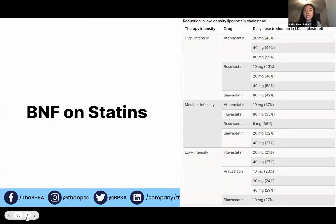If you look at this table over here, what I mean by high intensity is that there are different intensities of statins: high, medium, and low. It really depends on whether the patient has had a cardiovascular event, and on their preferences for which statin they would like. It also depends on whether they have any adverse effects to statins. Sometimes at higher doses they may experience side effects. One side effect that is rare but has been reported by patients is myalgia or myopathy. If patients were to experience myopathy, chances are they could be stopped on the statin and restarted on a lower dose or a low intensity statin.